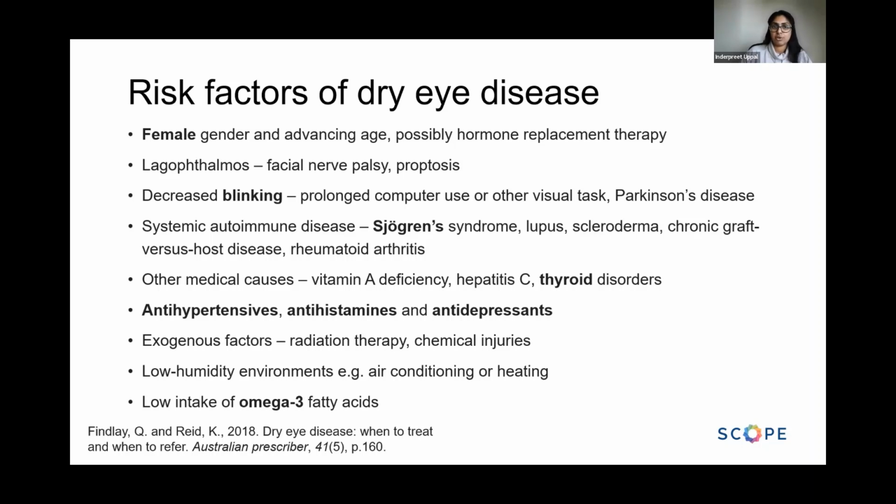Systemic diseases such as Sjogren's, lupus, rheumatoid arthritis are all risk factors. They're all inflammatory conditions, just like dry eye is an inflammatory condition as well. A lot of medications also are risk factors for dry eye disease, so antihypertensives, antihistamines, antidepressants. Obviously, we can't remove patients from medications, but it's really important to know what medications are causing dry eye disease.